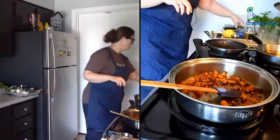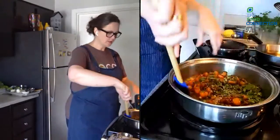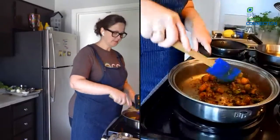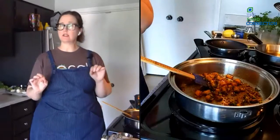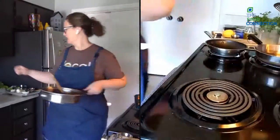I have some chopped cilantro over here that I pre-ordered from Elmwood Stock Farm. It's beautiful, super fragrant when I was picking the leaves. Throw that in. Now, when your carrots are to the tenderness that you like, you can turn off the heat. I'm just going to take this off the heat.